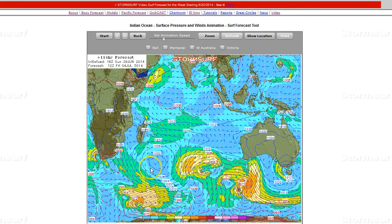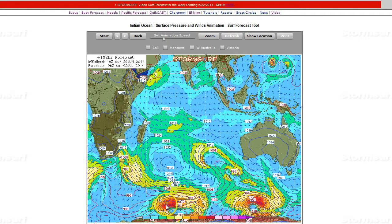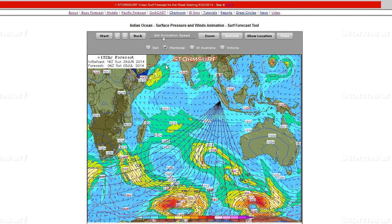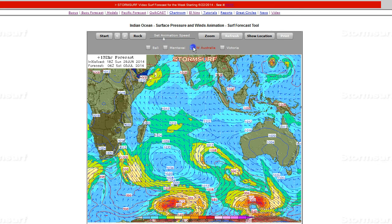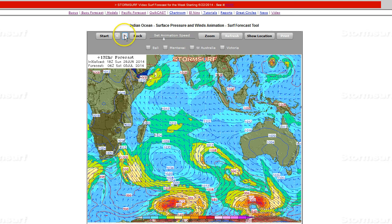Remember that ridge in the upper atmosphere, and in fact, look at that, high pressure 1032 millibars, but it was pretty short-lived. And then here we go again, 50 knot winds, and let's see how these are situated. Sort of cutting across the Great Circle path to the Mentawai Islands. Still, you'd get swell from that, and much better towards Western Australia. And we'll roll this out.